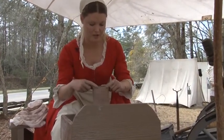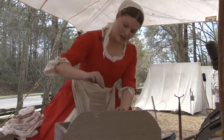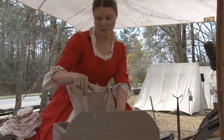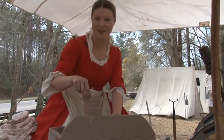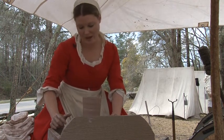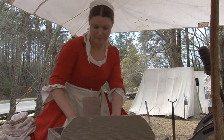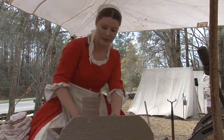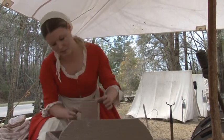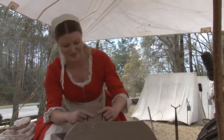You want to make sure you don't have any air bubbles in it, or you're going to get a little bit like I've got here. There's a piece in here that's thinner because there's an air bubble on the other side. So I just kind of have to work through that. But once you get it centered, you open it up and then you start pulling it up. And if you can keep it somewhat even on the way up, you might end up with a nice piece of pottery.